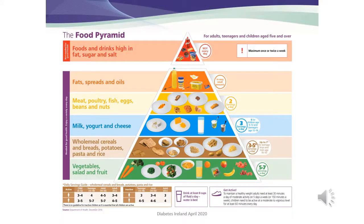Let's talk about healthy eating for type 2 diabetes using the food pyramid as our base. The pyramid is split into different shelves with serving sizes listed alongside each to give us guidance as to what is optimum for general health.